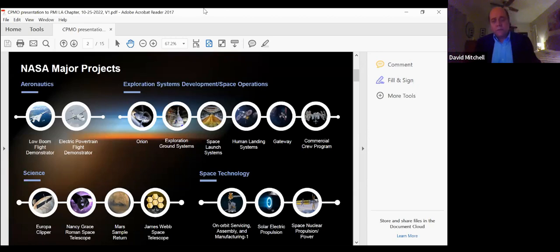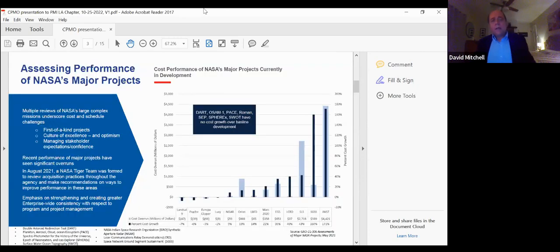The bad news is, if you go to the next chart, we haven't always performed the way we had committed to with our stakeholders, whether it's Capitol Hill, the office of the president, or the people of the United States, with taxpayers' funds. You can see on the right, this is pulled directly from a GAO report.